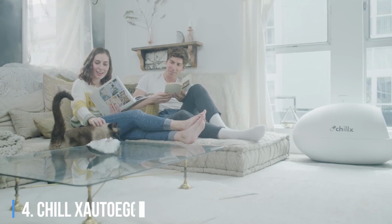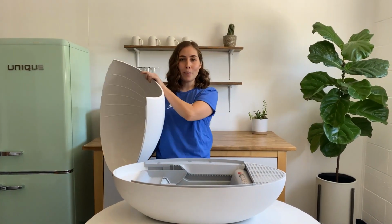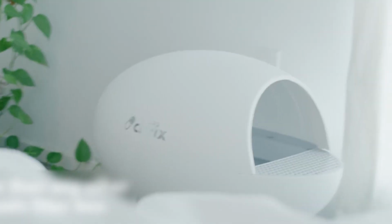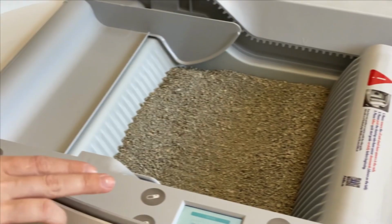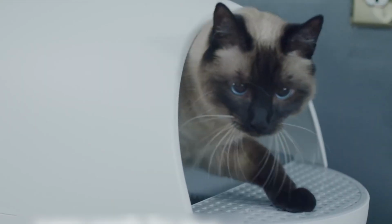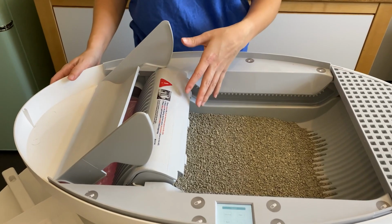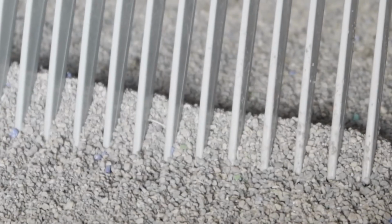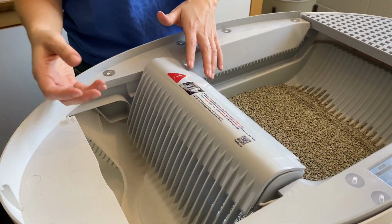4. XAUTOEGG. XAUTOEGG is an automatic litter box with a sophisticated design and use guarantee. The litter box is designed to self-clean the litter 5 minutes after its use. The cleaning system works by eliminating waste with a rotating rack. The rack moves slowly, and it can stop automatically to avoid any harm to your pet. It's equipped with an enclosed drawer to contain odors and doesn't need litter to work. This is a positive advantage to save money and time.